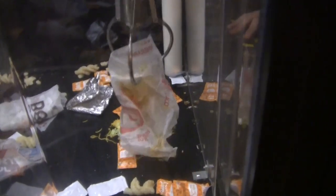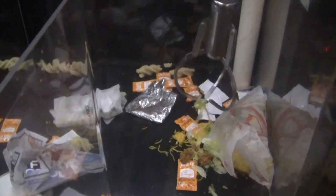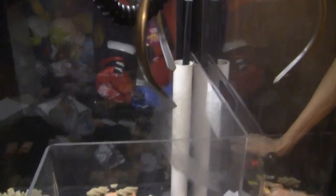Alright, well, I'm gonna still get it. There's like cheese on the claw. Oop, that might have it. Oh! That's disgusting. You got a piece of lettuce. Lettuce, stay. Will it drop it? No. Oh, it did. Okay, here we go.